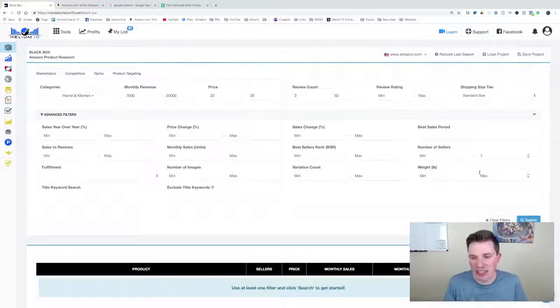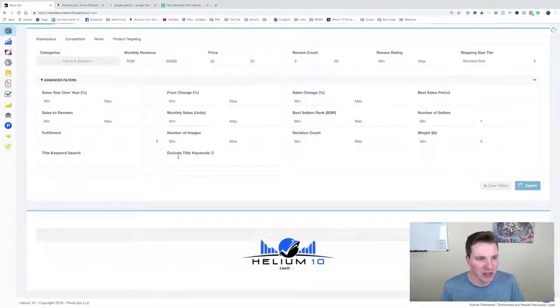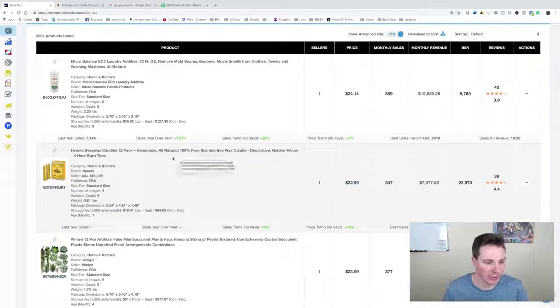We're just going to try and get this information down a little bit more so it's digestible. Let's say max weight of 3 pounds. So let's see what kind of actual products we pull up here. And then we're going to walk through it step by step. All right.